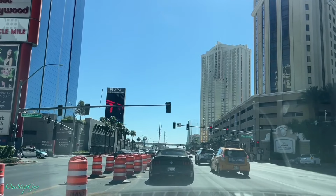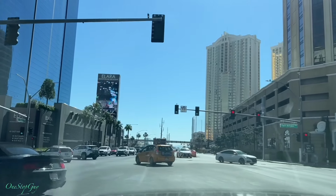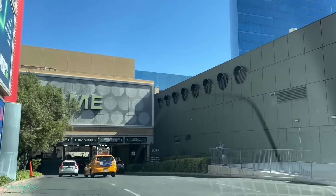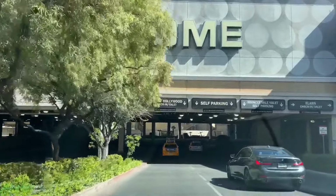All right, guys, so our next hotel check-in is going to be, like I mentioned earlier, at the Planet Hollywood Hotel and Casino. We're going to be at the Planet Hollywood for a few days. So we're going to go inside here now.